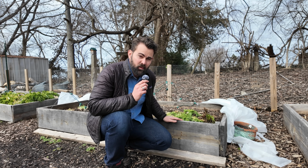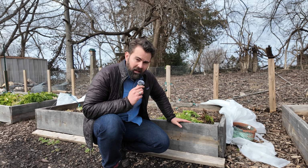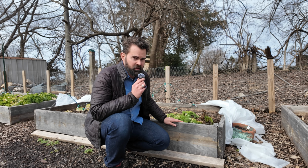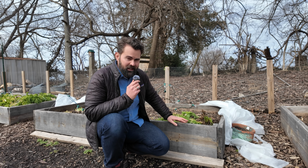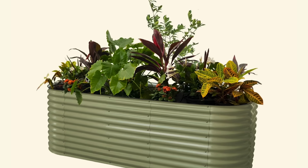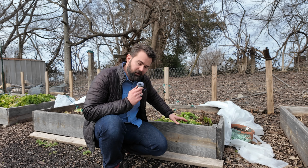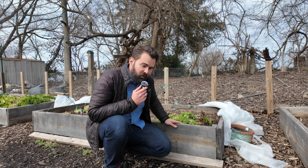The next item on my list would be raised bed height. If you don't have mobility issues and you're able to get down close to the ground, do not make a tall raised bed. I've seen the nice metal ones that are 2-3 feet tall. Those can be very nice for the right person. But the taller you make it, the more matter you need to fill it. Even if you're using things like wood chips and logs, you still have to fill that thing.